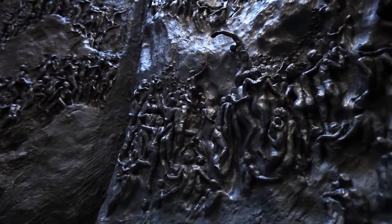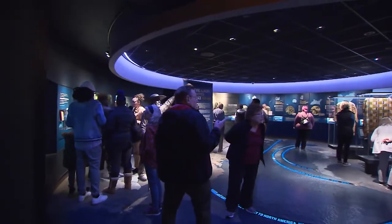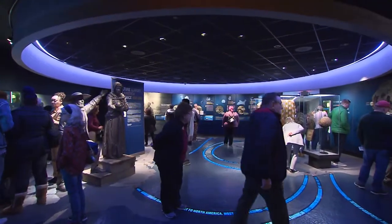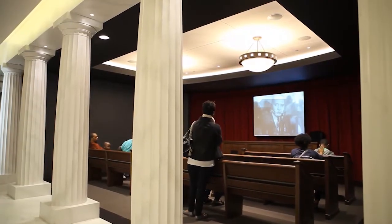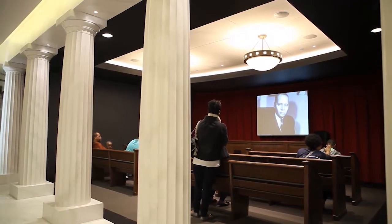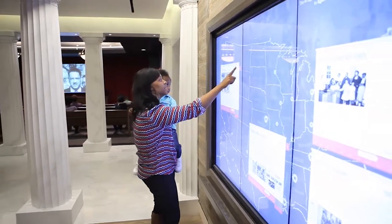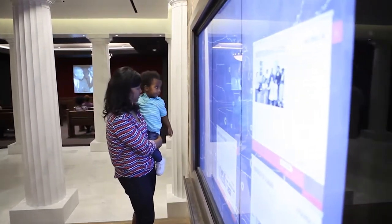So it was a phenomenal museum before the renovation in 2014. But the intent with the renovation was to put more technology in there. We talked to our guests and said, so what would make this even more impactful, more powerful, more of a transformational experience? And they talked about being able to get close with the exhibits, to be able to touch. And so we took that information and really created a new museum.